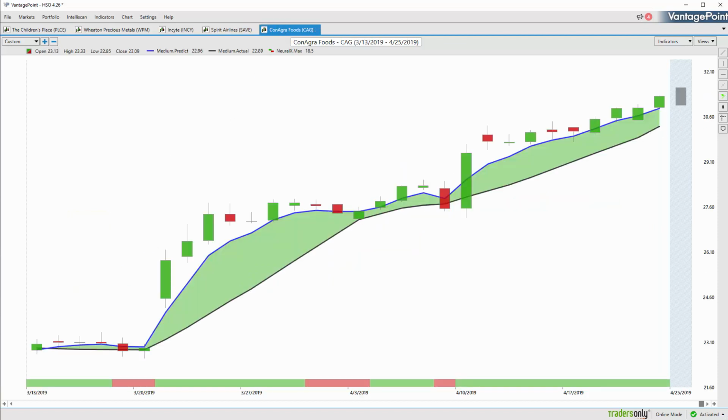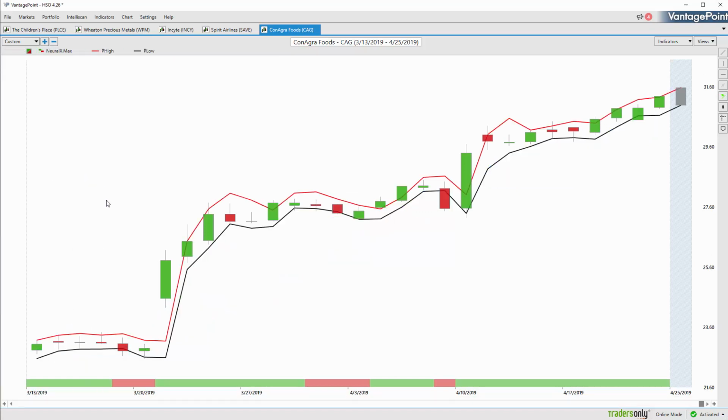Lastly here, ConAgra, and we've seen a lot of these, Constellation Brands, McCormick. Here's ConAgra, right? Crossover to the upside saying, go ahead and look to get long. This is actually earnings here, but what I love about the software is a lot of times, the software can't account for what the earnings numbers are going to be, right? It's looking at those intermarket relationships and has an extremely high accuracy as it's forecasting forward. But even with all this volatility coming in and a catalyst like that, those predicted levels are getting back on track and understanding that, okay, see what's going on here.